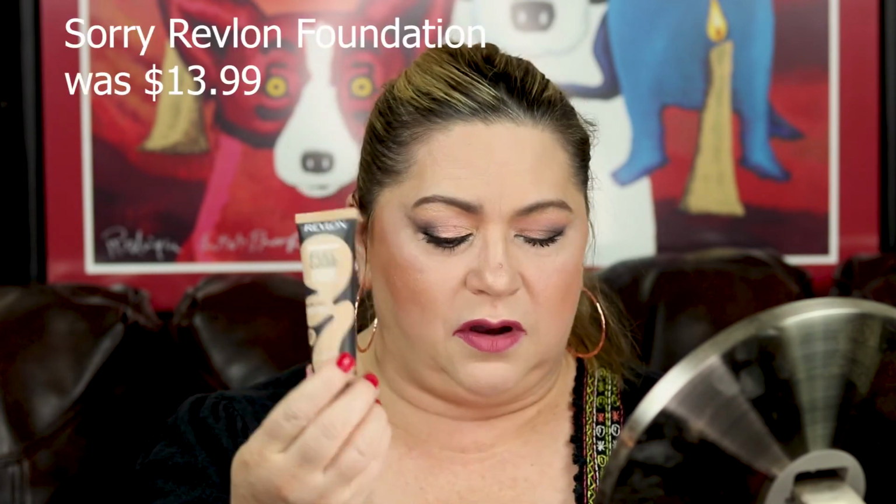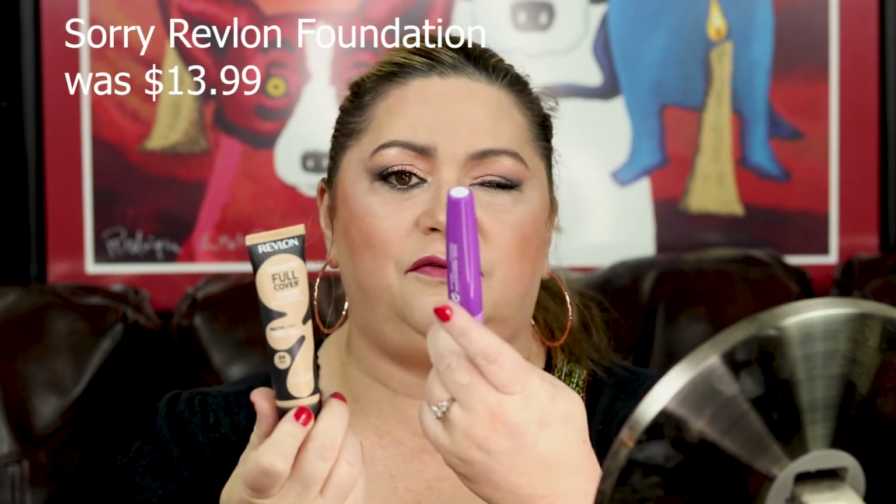If you want to try it out, you can find somewhere where they have like buy one get one half price. It's worth that. This I got for $12.99 and this I got for $4.99. So both of them were like under $20.